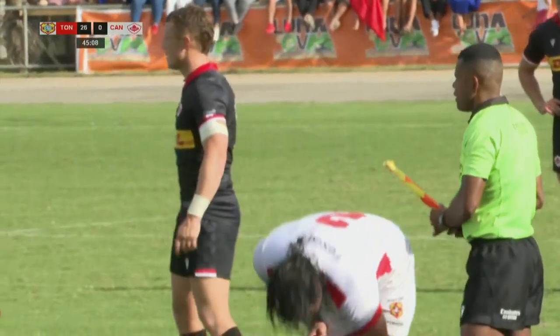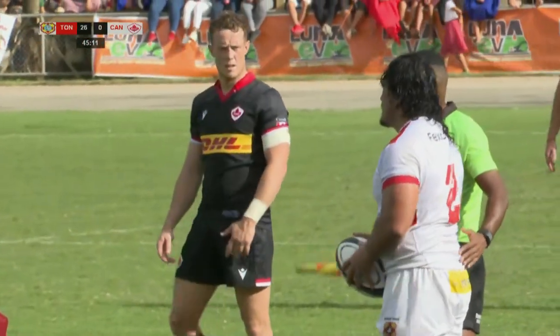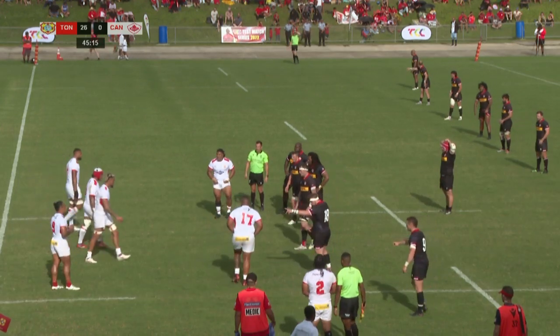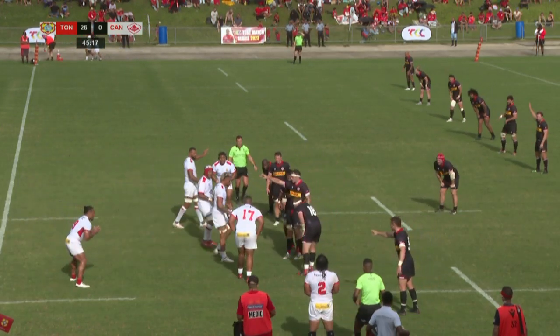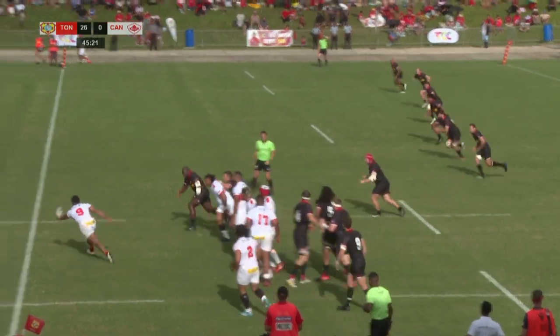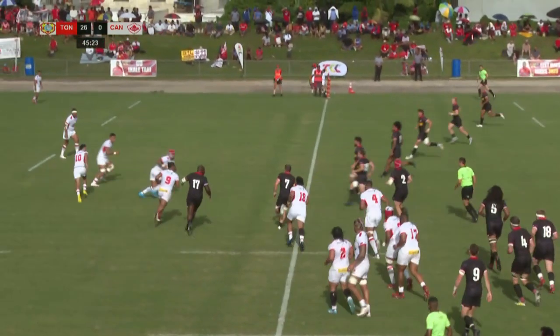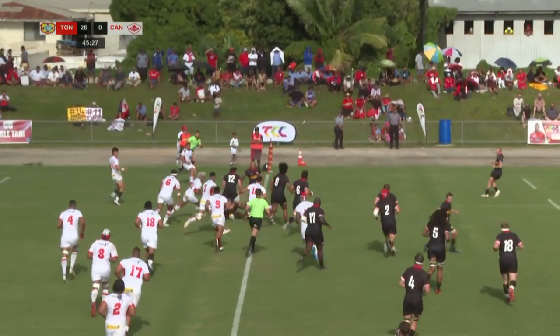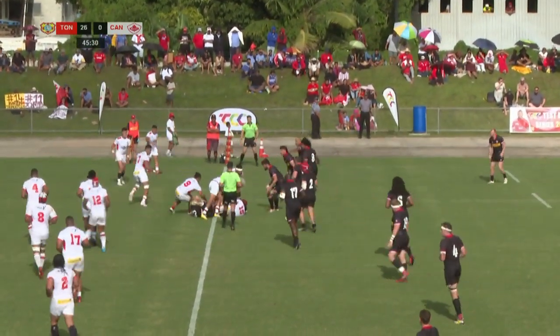Yeah, hold there, Black. Sakalia with the throw in. It's 5. 5-man line out by Tonga. It's a very straight throw, Steve Murphy. Very unorthodox way of throwing the ball in, but he's quite effective.